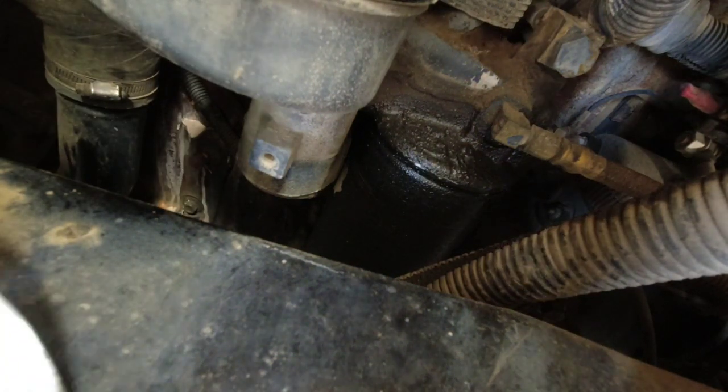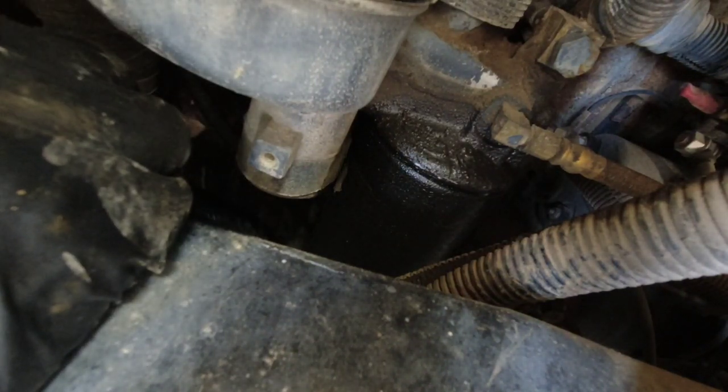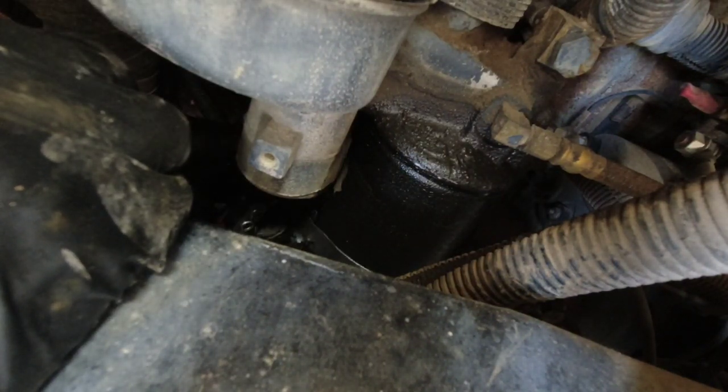Once I get done with this today, I will degrease this motor.